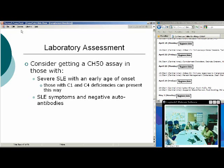You also want to get a CH50 assay if there's someone that has severe lupus with an early age of onset. Those with C1 and C4 deficiencies can present this way. Also, if there's someone with lupus and their autoantibodies are negative, then you want to think about checking a complement assay in these patients. My guess is the rheumatologists do this anyway.